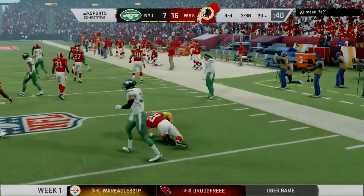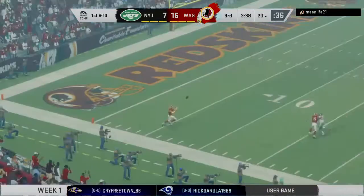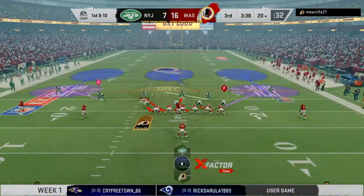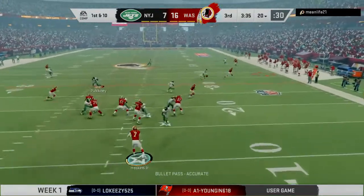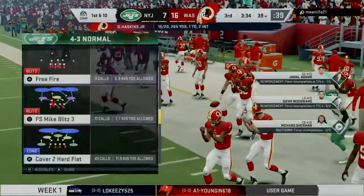A 46-yard boot, but just 36 following a pretty decent return of 10 yards. And the offense will take over with a new set of downs. Haskins and the Redskins come up 1st and 10 at their own 20-yard line. The throw right side is complete here on the first play of the drive.